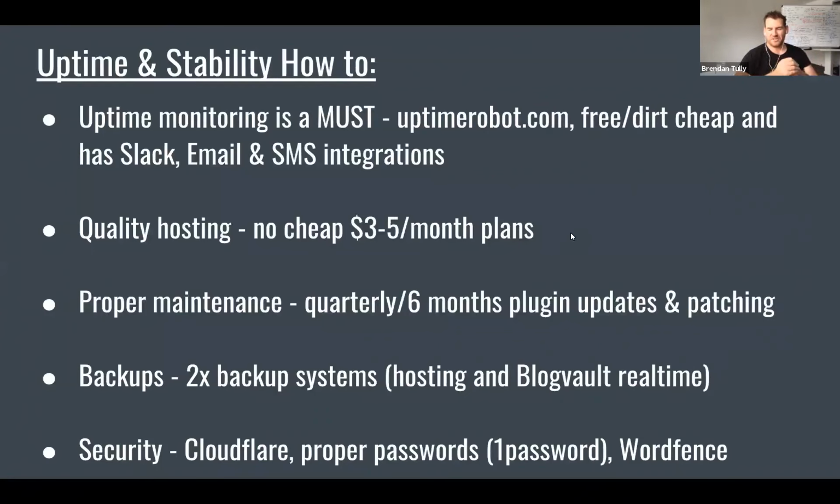So we always try and have 2 backup systems. Generally our approach is we have a backup on the hosting, as most good quality hosting does some sort of backup. And then for all of the sites we manage, and we manage several hundred sites at our agency, we use BlogVault. The reason we like BlogVault is there are 2 reasons. One is it actively tells us what it doesn't back up.